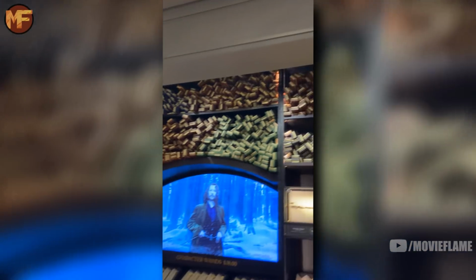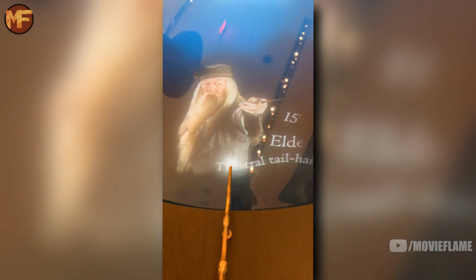There is an endless number of wands around the store. You can find just about any character's wand you want. And they have this really cool Pensieve display that has the main characters' wands around it. And when you touch each wand, it gives you details on that character's wand type.